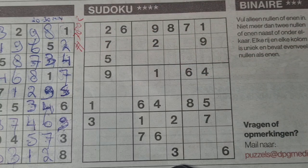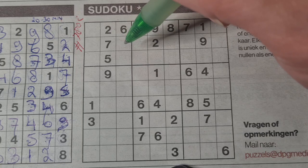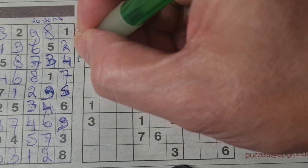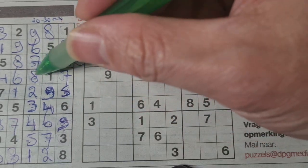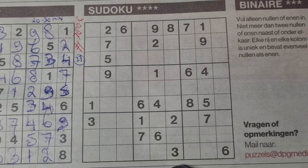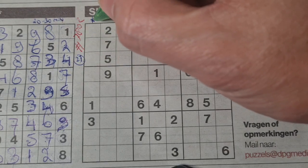number 7802. And before I start, I always count the printed digits. Well, shocking information. 27 printed digits. One more than the previous Sudoku. That one has 3 stars. This one has 4 stars. 27 should be a 1-star puzzle.